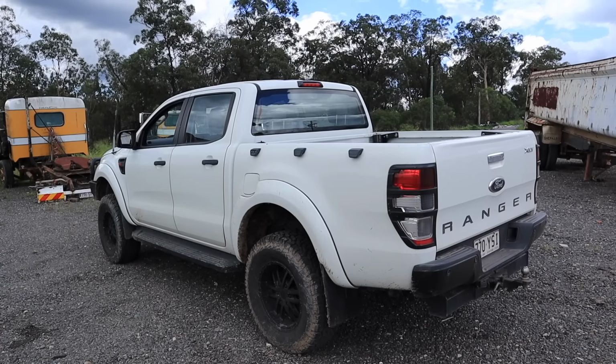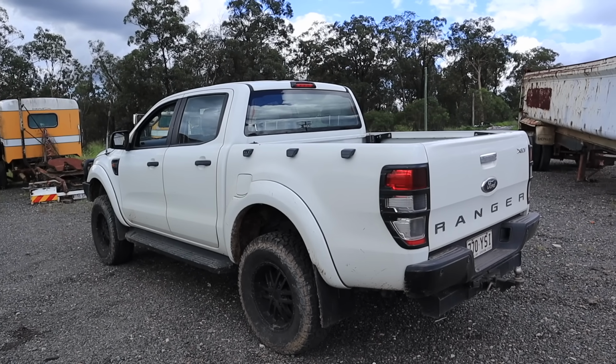So I'm going to be going through all the common faults and problems that you can expect to find on a PX Ford Ranger.